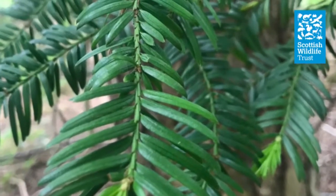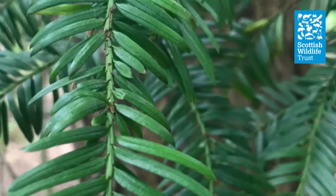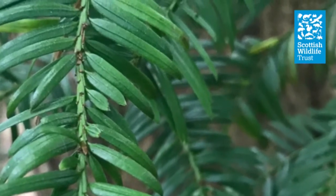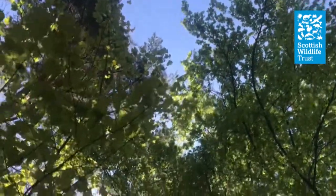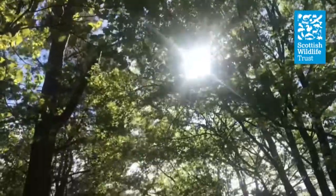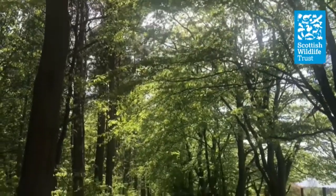Look at this yew as well. The interesting thing about this, it takes it to a whole new level. There's antifreeze in its needles, and it can withstand temperatures of minus 35 degrees Celsius. Trees are truly adaptable. And what's more, they are lungs of life. One tree can absorb as much as 48 pounds of carbon dioxide every year.